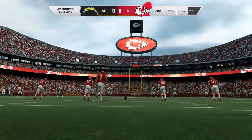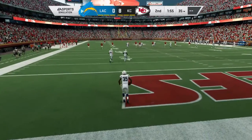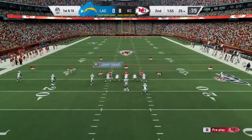After the touchdown, here's Butker on to kick it away. This will be taken to the back of the end zone. And no run back here. This will be a touchback, and it comes out to the 25-yard line.